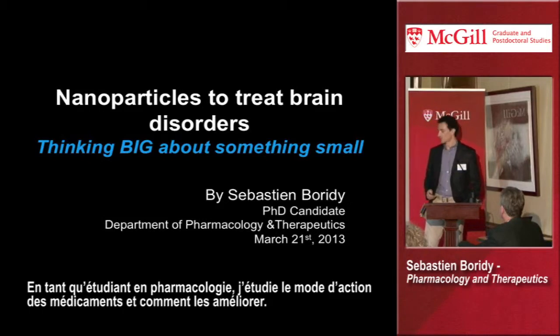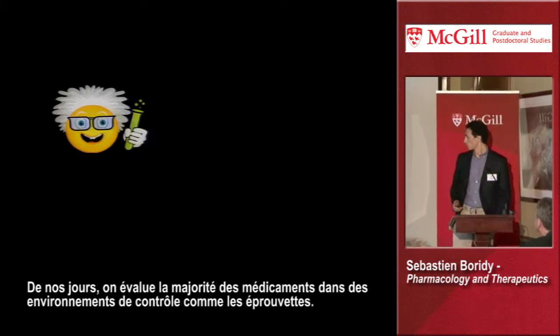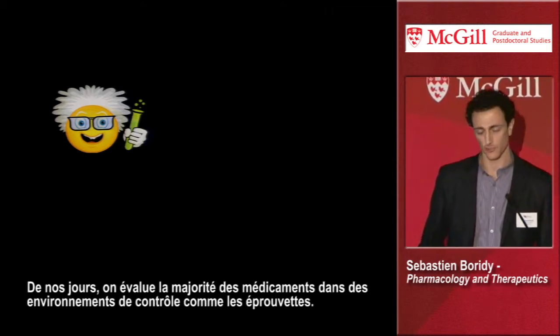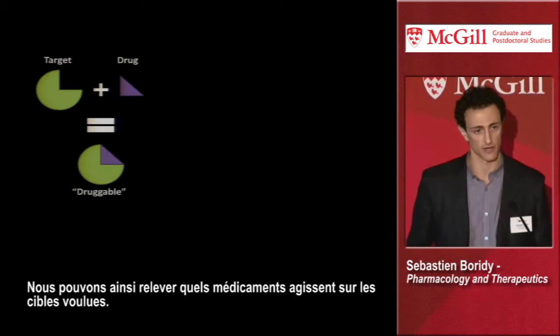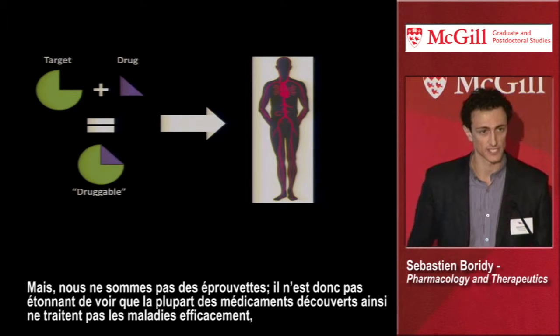So, as a student in pharmacology, I study how drugs work and how they can be improved. The majority of drugs that are screened today are done in controlled environments like test tubes. In this way, we can identify which drugs act on targets that we're interested in. But the fact remains that we're not like test tubes.